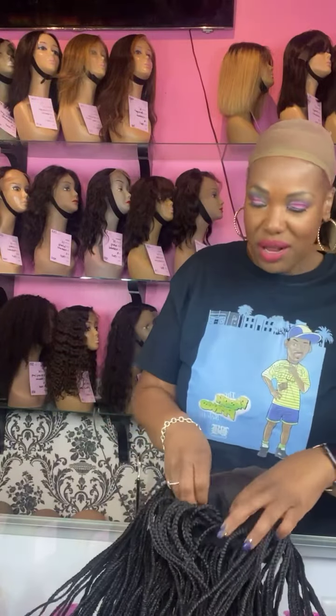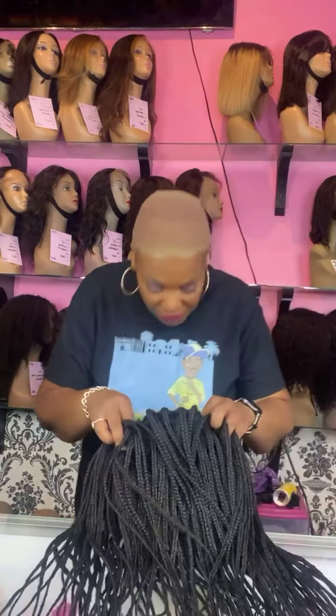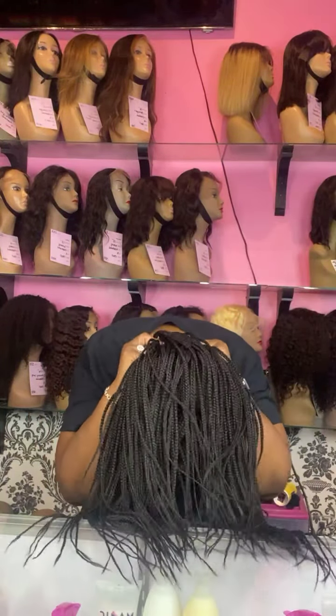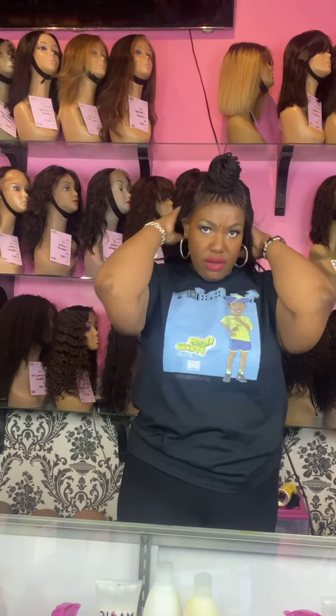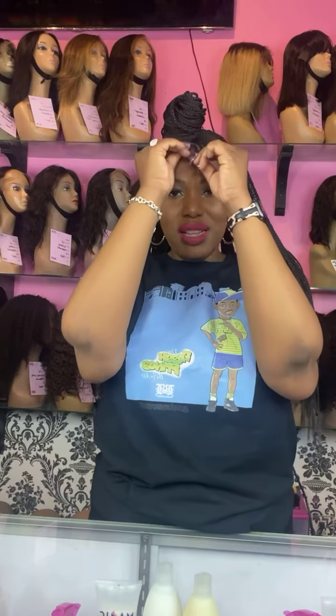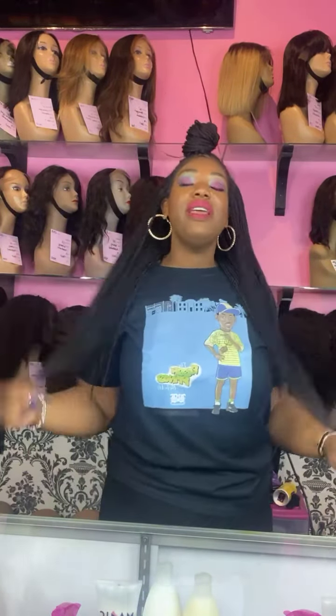And here's one of our braided wigs, 550. This is unit number 550. They are so easy to put on, and there you go. And there is slight baby hair around this hairline right here.